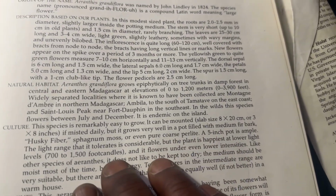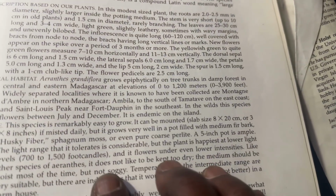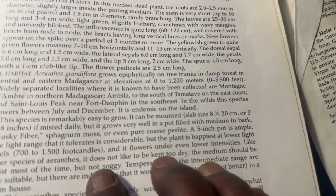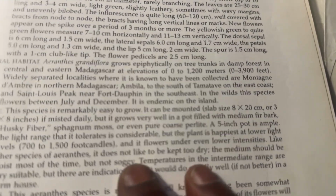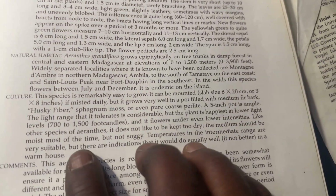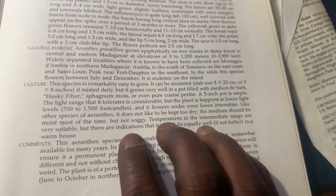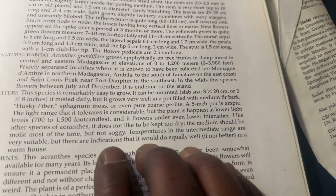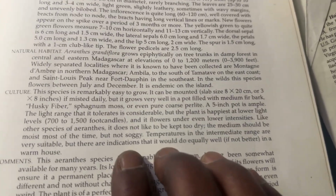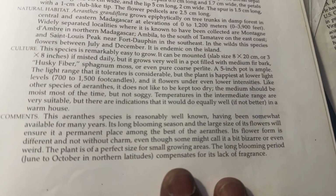The light range that it tolerates is considerable. The plant is happiest at lower light levels, and it flowers under even lower intensities. Like other species, it does not like to be kept too dry. The medium should be moist most of the time, but not soggy. Temperatures in the intermediate range are very suitable, but as in my hothouse, they can grow in a warm house.